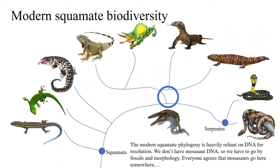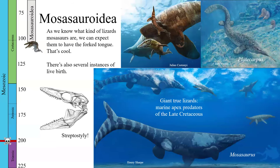Mosasaurs, we only have fossils. We cannot take mosasaur DNA and use it to put onto this DNA tree of all the squamates today. But we know they don't go with geckos or skinks or anything like that. People for a while thought they might be on the snake side of things. Not many people really believe that too hard anymore. But somewhere on this branch or right here is where mosasaurs go. And I'll let you know if anybody ever really settles on where they are. But these are lizards that get humongous. Easily the biggest lizards of all time are mosasaurs. So here's mosasaurs.